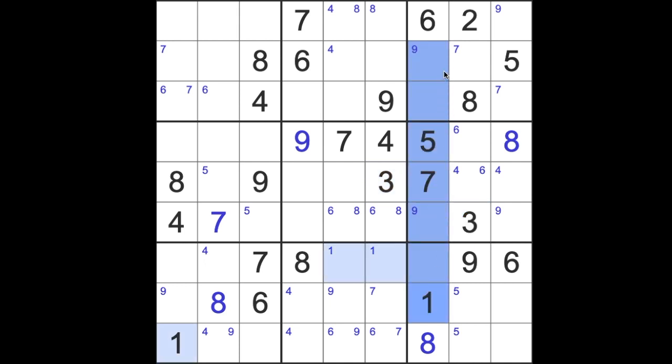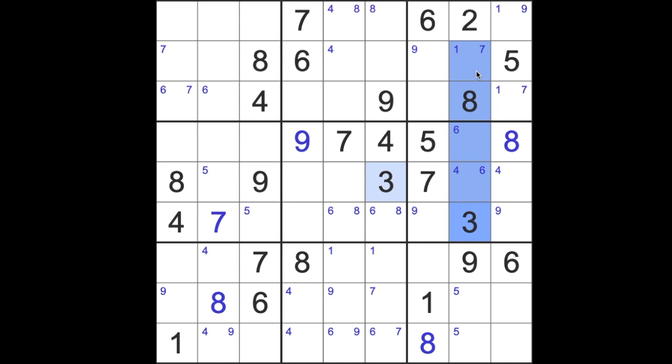Let's start at the top and come down, shall we? So 1 block's up here, so I've got these 3 squares as a 1. 2 we've placed. 3 blocks up here, and we can't say anything else. 4 blocks across here, and again, can't say anything else.